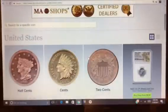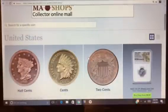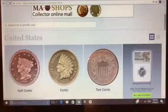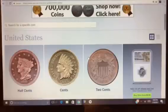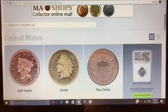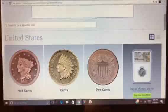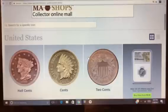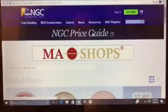Your coin, if it's graded at a 67 plus through NGC, is probably not going to command as much money as the PCGS example, because PCGS is what they call the top tier, top flight grader in all of coin collecting. So that's something that you want to take into consideration. If you want to move to that next step and send a coin out for grading, you need to know this.